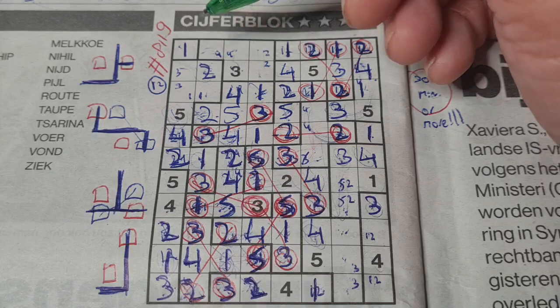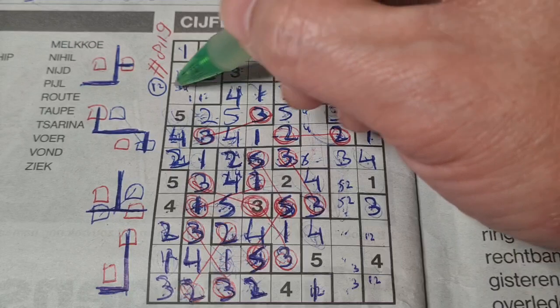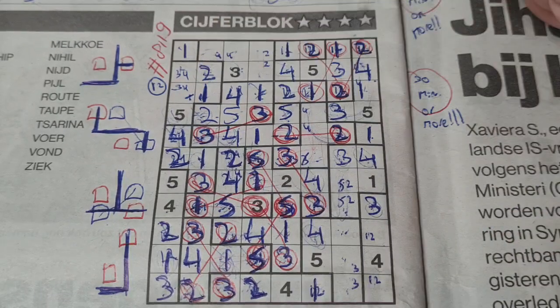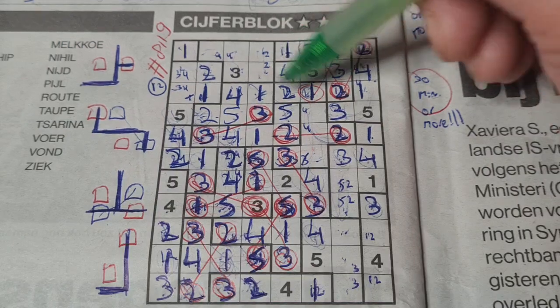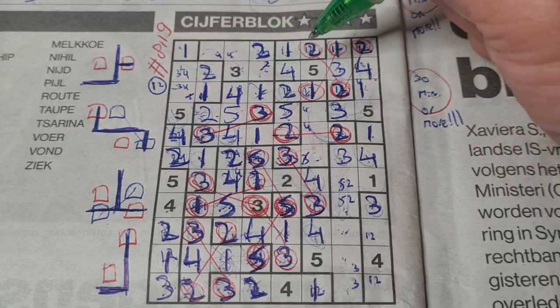And now, this box can be 4, this box can be 3, so 3 and a 4 go in those two boxes. As you can see, I've eliminated here, the 1 goes there. I marked those two boxes as 2. We have a 2 now, so this box can't be 2 anymore. That box will be a 2.